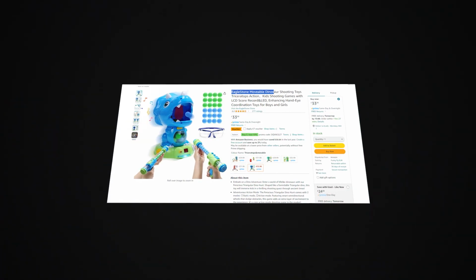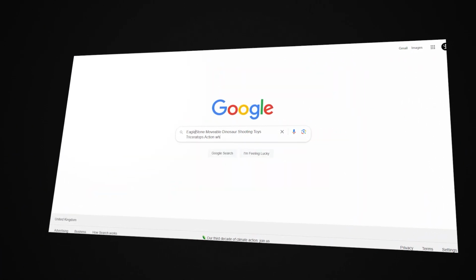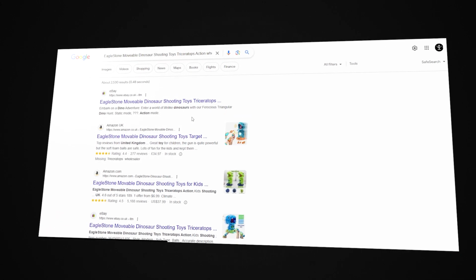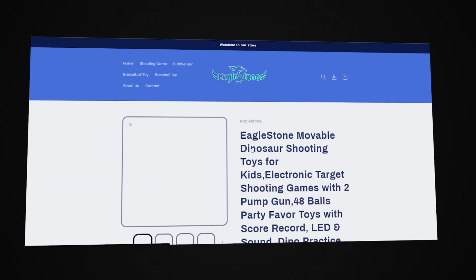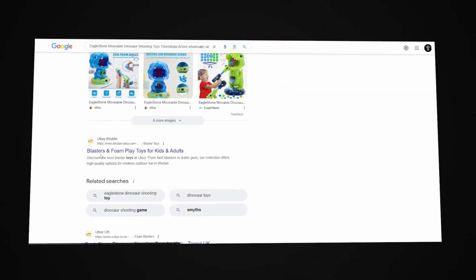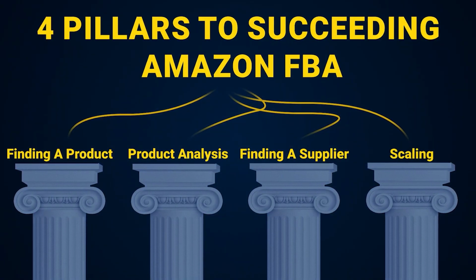The best way to find suppliers for your product is by simply locating them on Google. Whenever you come across a product, you want to copy the name of the product or the brand, go to Google and type in the product name followed by the word wholesaler, distributor, trader, or supplier, and you will get all the suppliers for that specific product. And then you want to make sure you go through every single page on Google for the results that you receive. Now let's talk about pillar number 4, scaling.